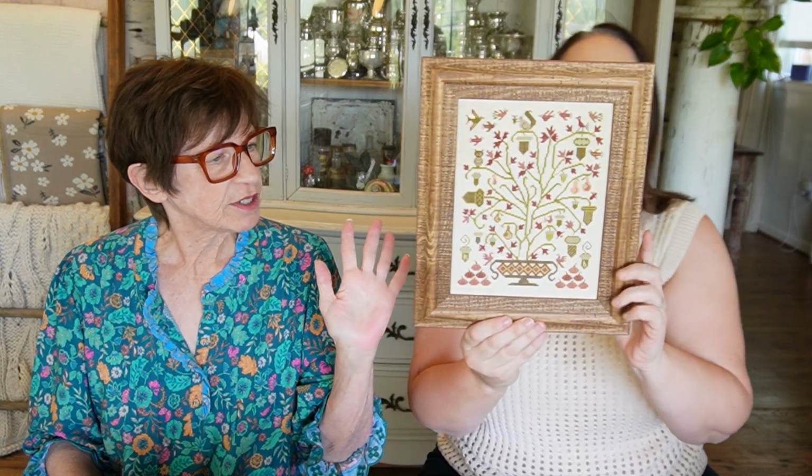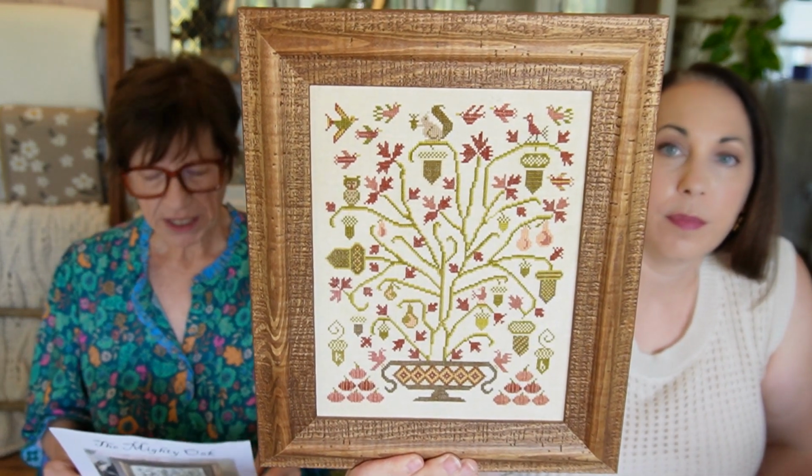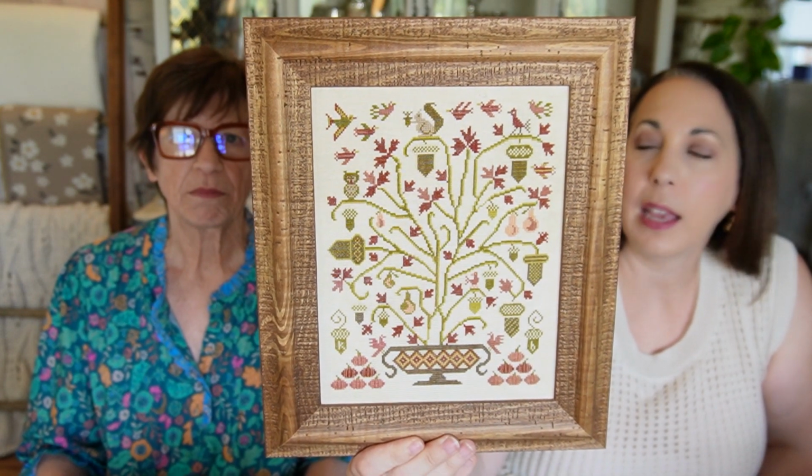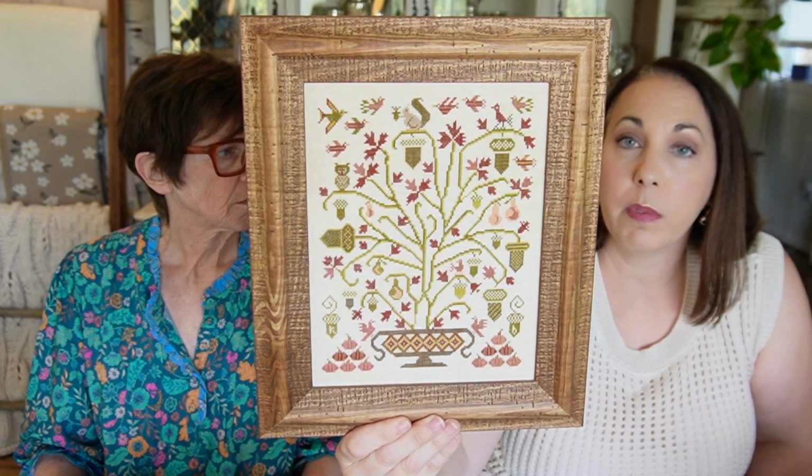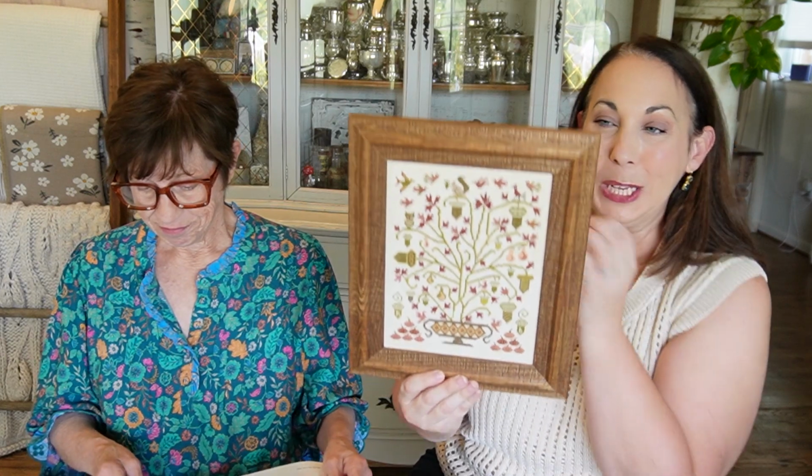I love that frame. The frame came from Michael's. It's the perfect color for that piece. It just blew me away when I put it together. I would say 9 times out of 10 our frames always come from Michael's. They do. And we always get it on a sale. You do the same. They have really, really good deals.